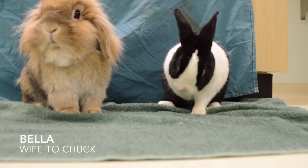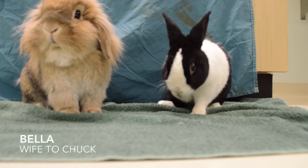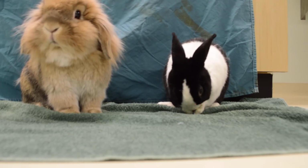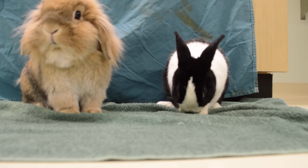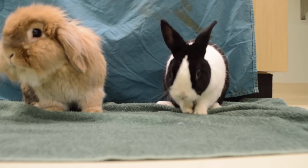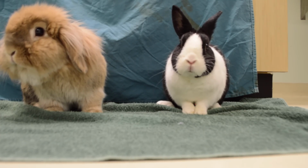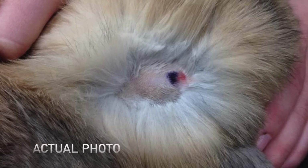One night I was making a stew and I looked over at Chuck and I saw this huge lump on his back and I said, "What is that?" And he brushed it off immediately and eventually I got a better look and I saw something moving and I could not believe it. So I did what any smart rabbit would do and I looked it up on the internet. This is so gross.